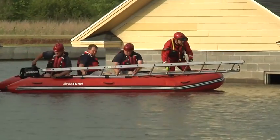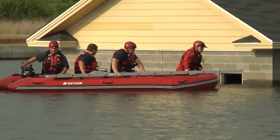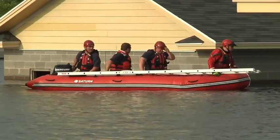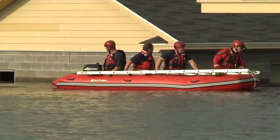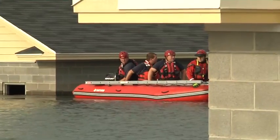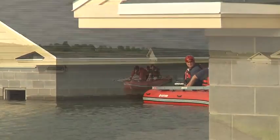All right, looks like our guy's in the boat, and we're going to be heading back to shore. I believe, unless they run into something that messes us up, that was a pretty good operation right there, and step by step is the right way to do it. Forward, neutral.